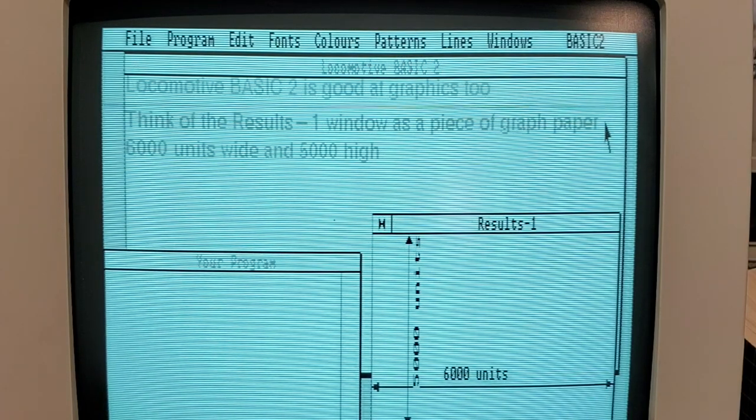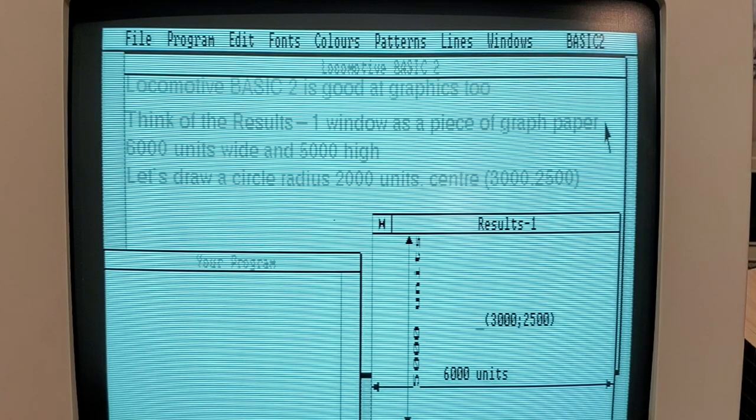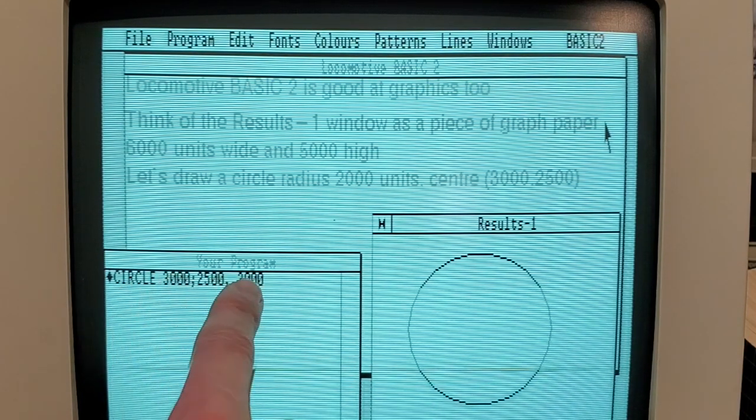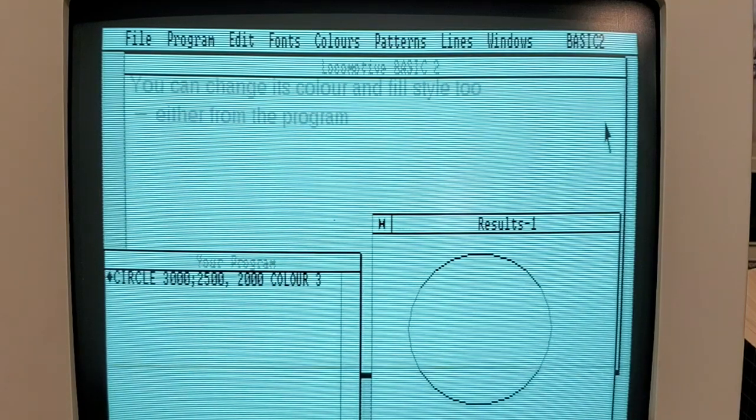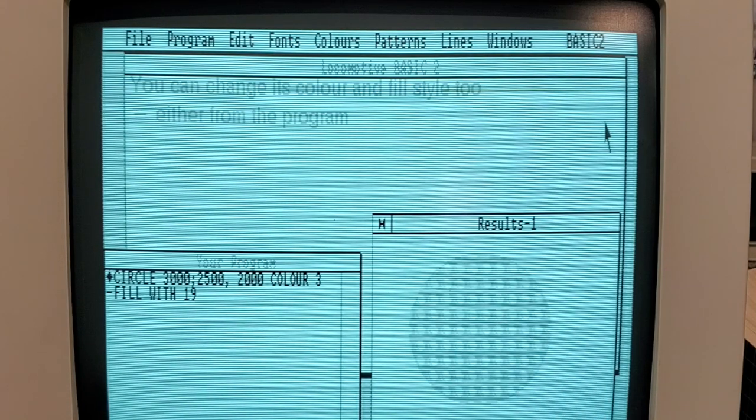It's good at graphics too. Can't do that on a Commodore really, can you? Let's draw a circle radius 2000 units. I mean, that's lovely, isn't it? Isn't that great? You can change the color and the fill. Nice work, Phil.